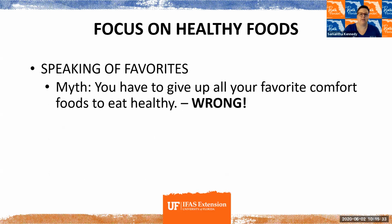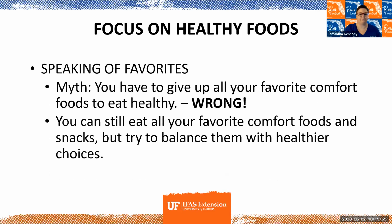So speaking of favorites, there is a myth that says in order to eat healthy, you have to give up all of your favorite comfort foods. And I touched on this earlier, and that is completely wrong. And again, that is a reason why a lot of us have a hard time changing our diet, because we feel like we have to give up all the stuff we like. And trying to give up all that stuff we like can be really difficult.